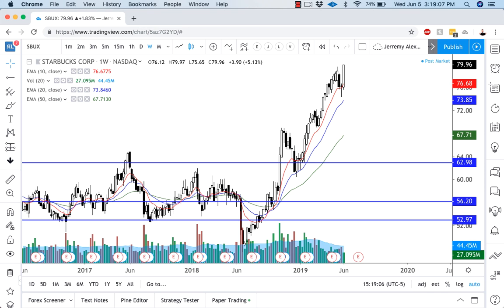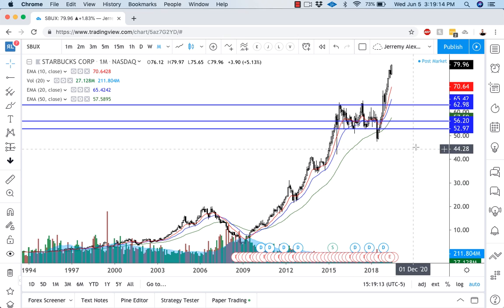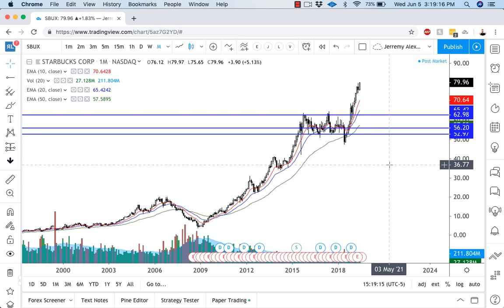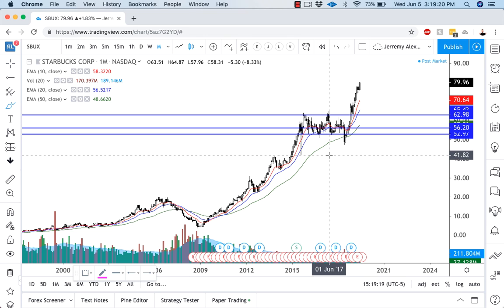Speaking of greatness, Starbucks. Oh man, hashtag Moon Lambo. Look at this monthly chart. And I do want to give a shout out to my good friend who watches every stock review that I do, Sammy. Sammy was in Nashville in person, one of the first people ever, I think the first person potentially, to do an in-person coaching session with me.